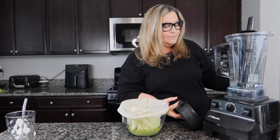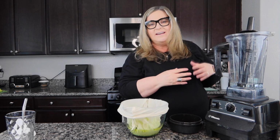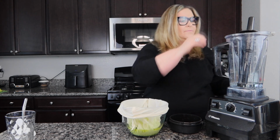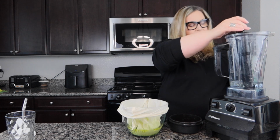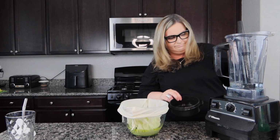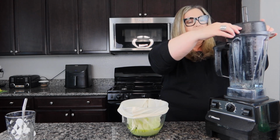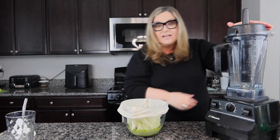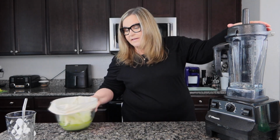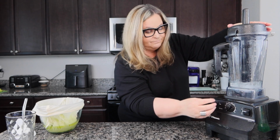Quick pro tip. You want to keep your blender clean. When you're making a smoothie or juicing, you don't want anything to harden on there. So this is my pro tip for cleaning. Just a little dab of soap, and maybe a quarter, half an inch of water in there. Go ahead, lock her up tight. I'm gonna move this away just in case anything spews out of there. But here's how I clean your blender.